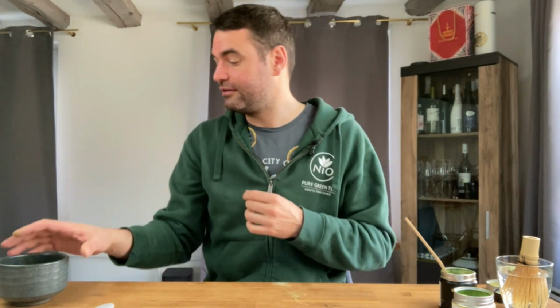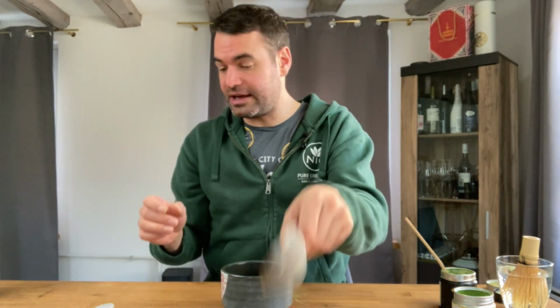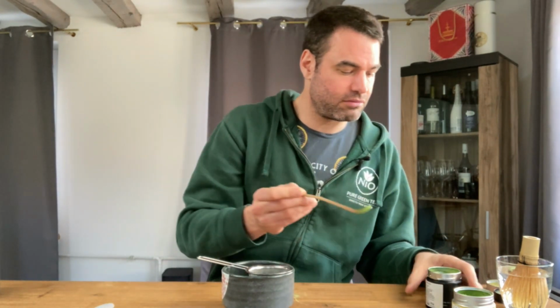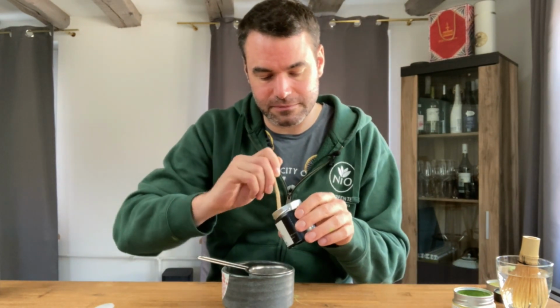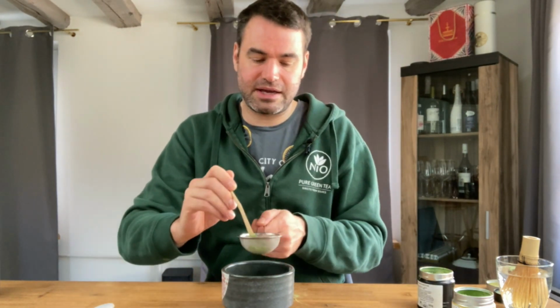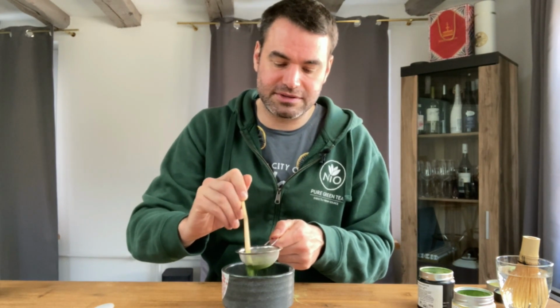So then, with no further ado, we go into the preparation of this tea. So let's go first. I take 2 scoops for 2 grams. Et voila. That's what I will take. I sift it. Always important to sift the tea.